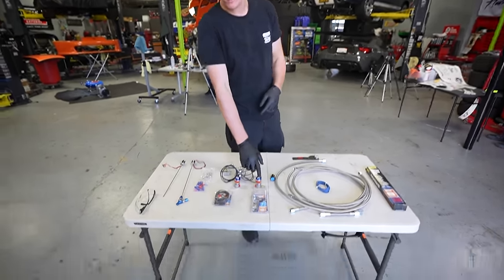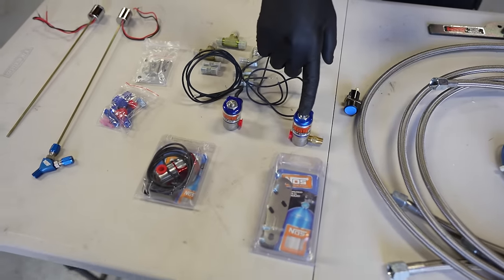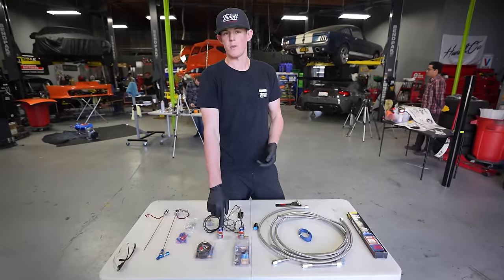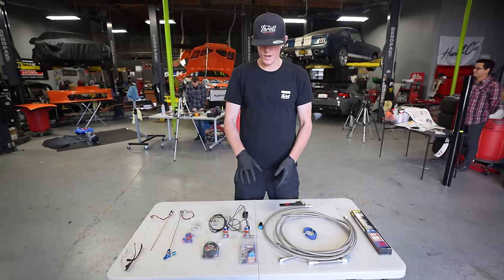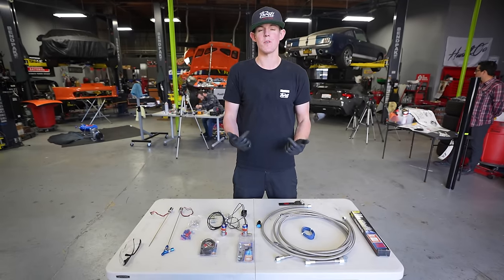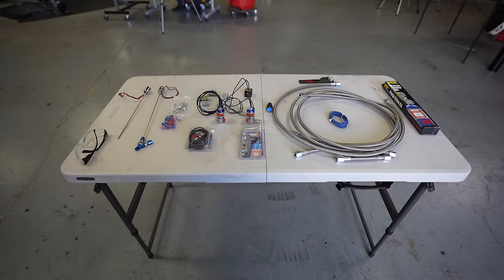We have two nitrous solenoids here. One of them is the actual nitrous solenoid that'll put nitrous into the engine. The other one is a purge solenoid. So we're gonna get this all set up. I do have a fuel solenoid here, which is cool. So we're gonna run our lines, get everything wired up, and then we're gonna have nitrous purge and we'll have nitrous in the engine. Let's get into it.